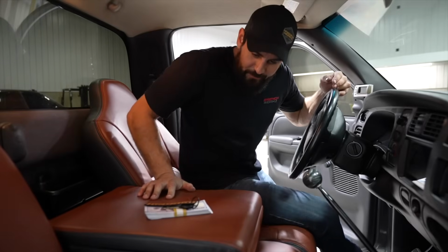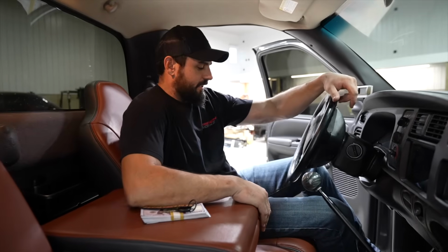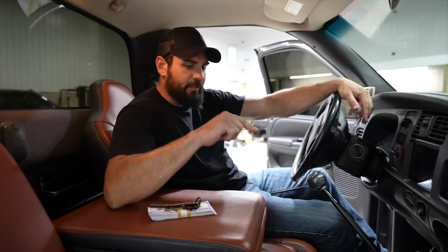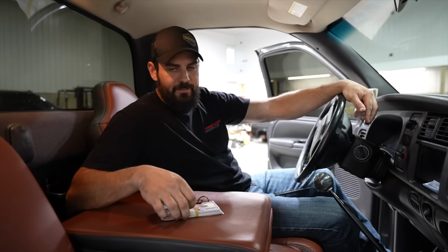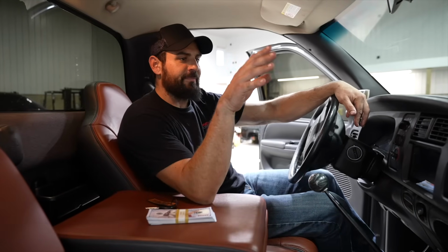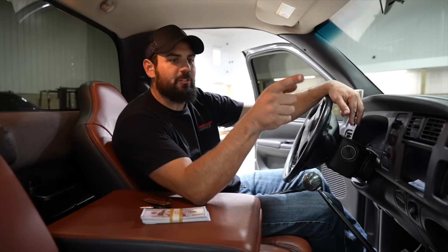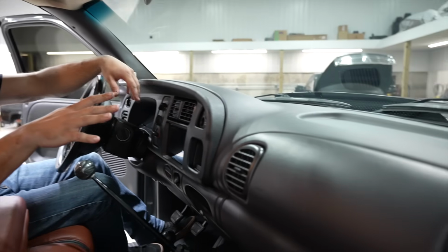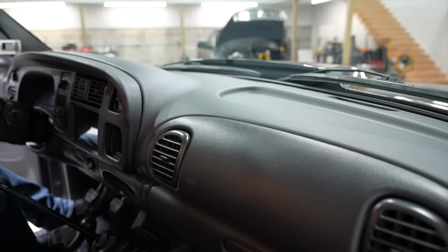All right, let's hop up in this bad boy, climbing these nice leather seats that we got here. So you've got your seats, you've got brand new carpet, you've got your keys, you've got the 10 grand that the truck comes with. On top of that, on the inside, we've got a non-cracked dash. How many second gen owners can even say that? Not very many. So we've got a perfect dash that is not cracked.